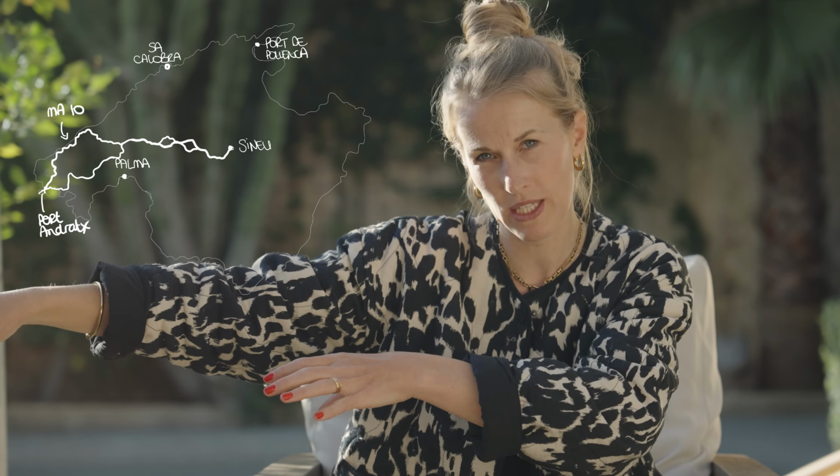And finally, the last option for people who stay in Port de Pollença, when you get down to Andratx, there's a service that organizes transfer with your bikes and yourself all the way back to Port de Pollença. It's a bit pricey, but super worth it.